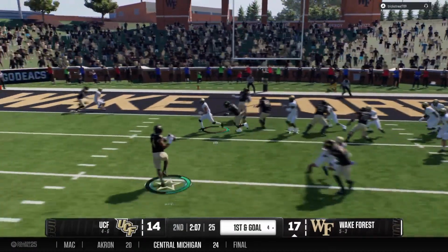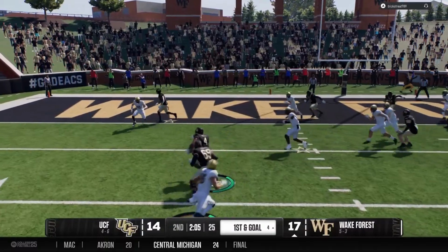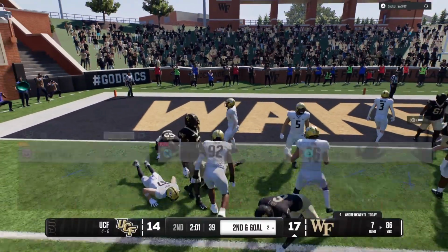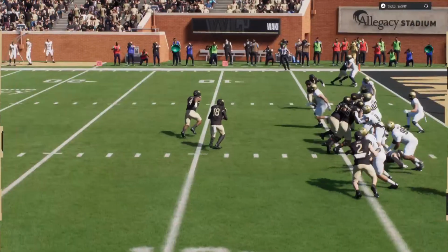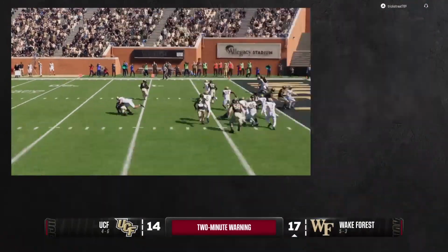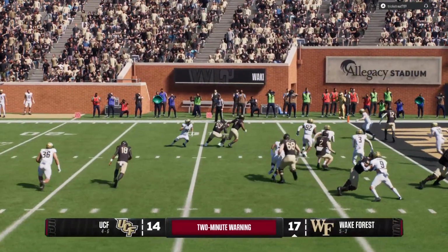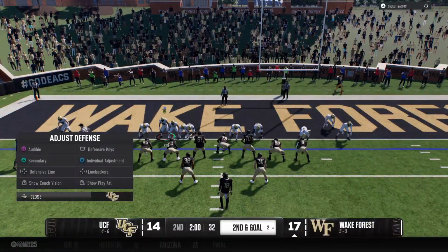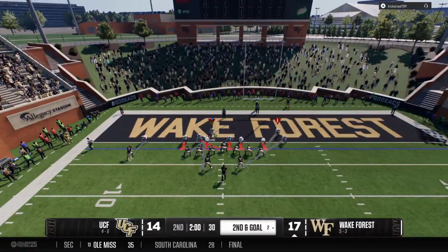On the option. Now the toss. He steps and powers and works his way. They finally get him down at the 2. It's the 2-minute warning, and we'll see if the offense can tack a little something extra on their lead before the break. They've moved it forward to the 2. Now it's 2nd and goal.